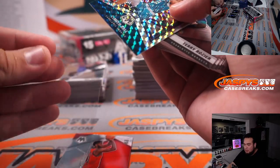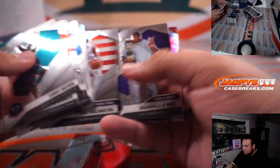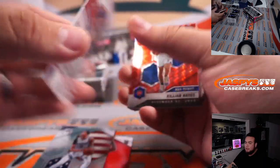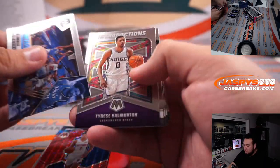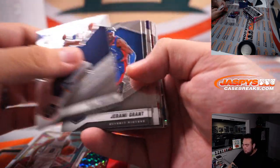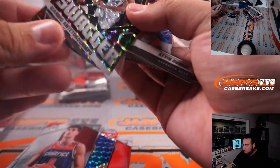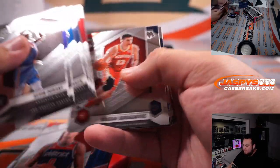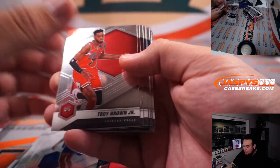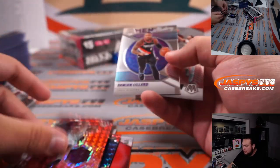Introductions, LaMelo Ball. There we go. Precious Achiuwa. Silver for the Heat. Swagger, Giannis Antetokounmpo. James Wiseman, Theo Maledon, Isaac Okoro.